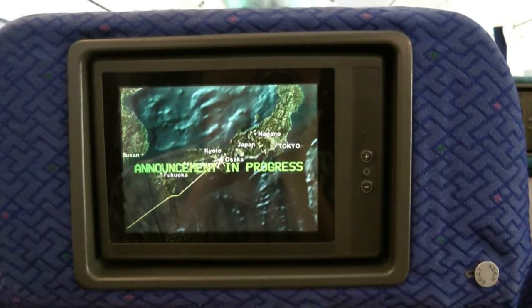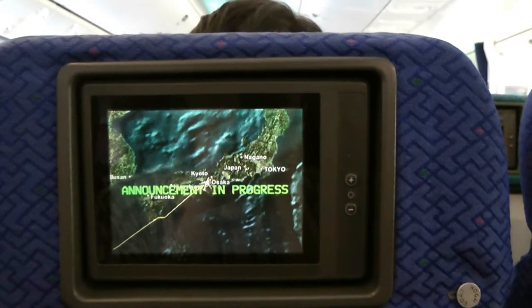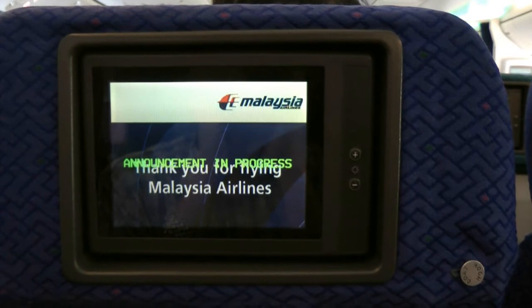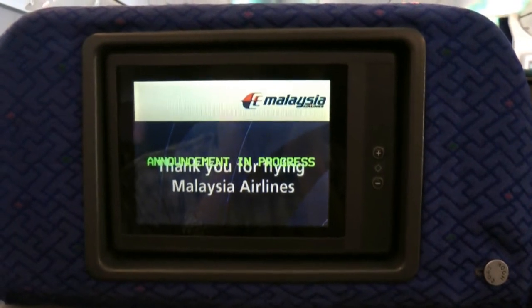You are required to remain seated until the seatbelt sign is switched off and the aircraft has come to a complete stop. Do be careful whenever you open the overhead compartment. You're usually not allowed to switch on your handphone or mobile phone until the aircraft has come to a complete stop and the seatbelt sign has been switched off. That pretty much applies to most airlines.